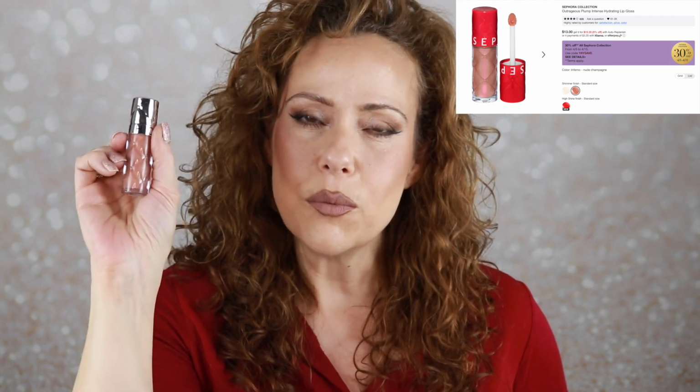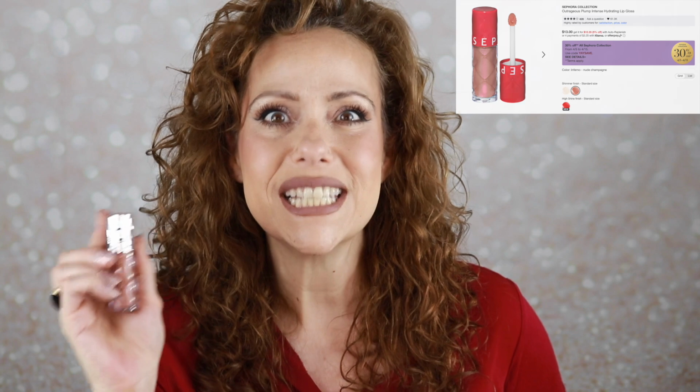And the last product I'm going to talk about is this gloss right here. This is the Sephora Collection Outrageous Plump Gloss. There is an Outrageous Plump Intense. I also own that, but I like the Outrageous Plump better. The reason why is because this is a little more minty, where the Intense is a little more spicy.